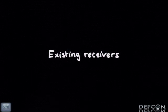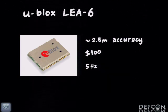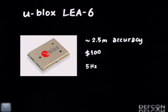So I guess it's probably good to start with a little survey of what's already available. Very quickly, we have something like a u-blox receiver. Really amazing receiver. For like $100, you can get 2.5 meters of accuracy, 5 hertz update in position solution. It's small, it's low power, a really nice integrated little unit, more similar to what you have in your car navigation system or your cell phone, but it's completely black box. There's not really anything you can tune on it, no parameters to tweak. You pretty much just get what you're given.